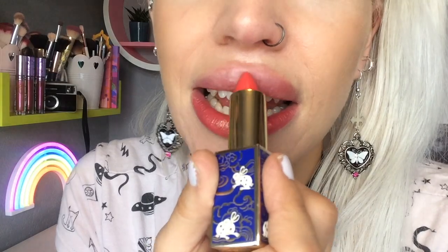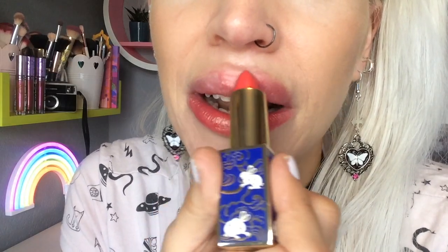Okay. So she's definitely like a satin lipstick. Now, I know that Catkin is an Eastern makeup brand. Do you know what? I'm just going to start talking. I don't know why I insist on talking when I'm trying to apply a lipstick.